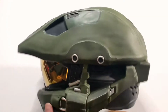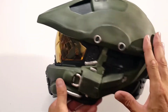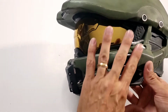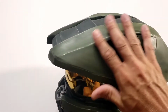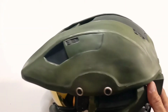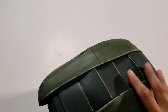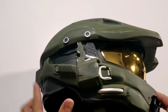Okay, let's do it. So when I got this, I wasn't really happy with the colors. I like to full finish things, and what I did was I accentuated a lot of the silver. I went over this with some more green. There's some black in there that really makes it look like it's been in battle. This was not black before. The silver was not here going through those ridges. Again, all this stuff was accentuated.